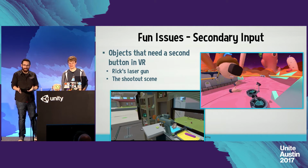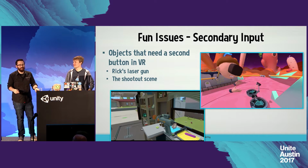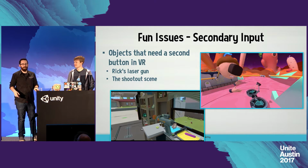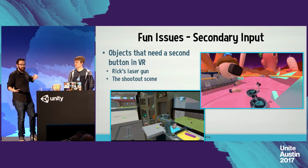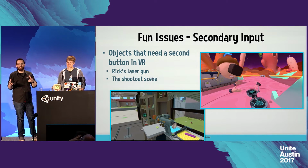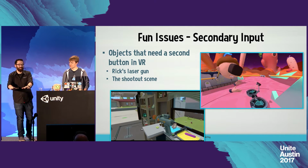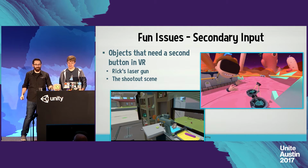And so again, we designed around needing a second button with some creative options. So here's what happens. You get told that you need to go fix the spaceship out somewhere, and so you go through a portal, and now you're there. The portal closes behind you. Most people don't notice. It never comes back. You're in this space scene, and Rick tells you, okay, you need to put your hands on these pads, and then your hands turn into huge blaster cannons, which is shown here.